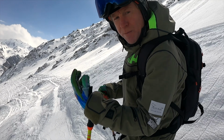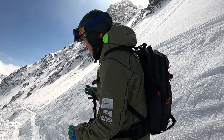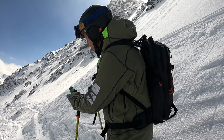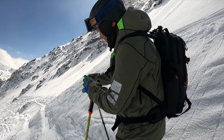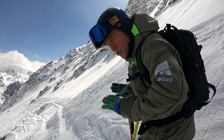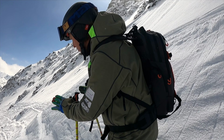So when we take groups into here on Academy weeks, we have to be really cautious. We can't let people pick up too much speed on the traverse path, which is easy to do because when you look at it, it's quite narrow and some of it's heading downhill. So we need to teach people to be able to scrape off speed whilst they're on the traverse path.